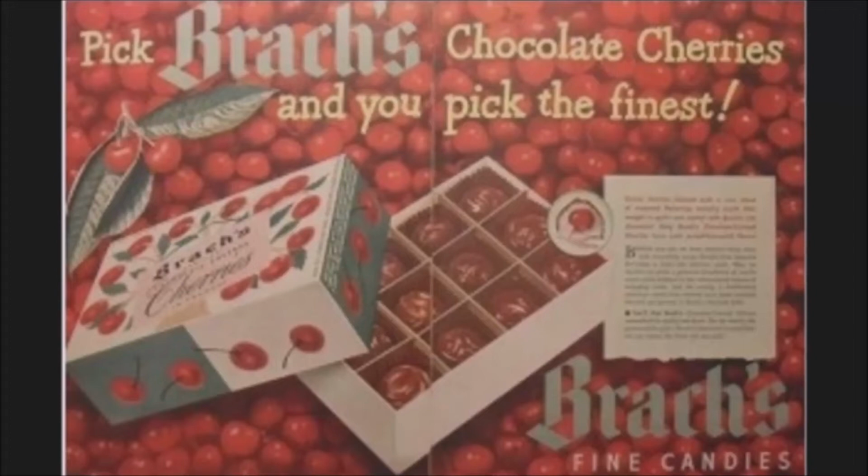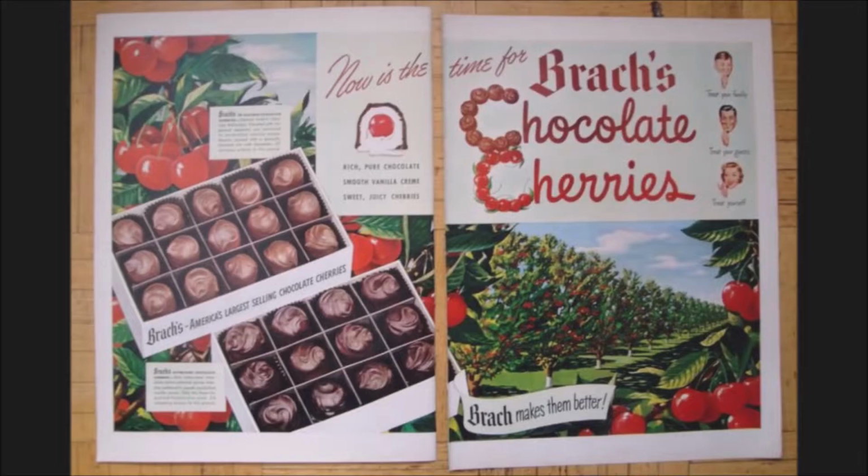There are plenty of confectioners that make chocolate-covered cherries, but the three most popular are Celia's, Queen Anne's, and Brock's. Celia's is the oldest brand. They began making cherries in 1864, but didn't begin large-scale production until 1929. Queen Anne's began making their chocolate cherries in 1948.